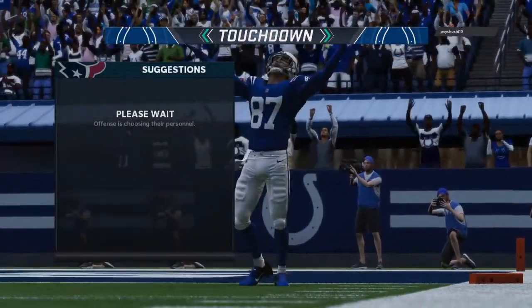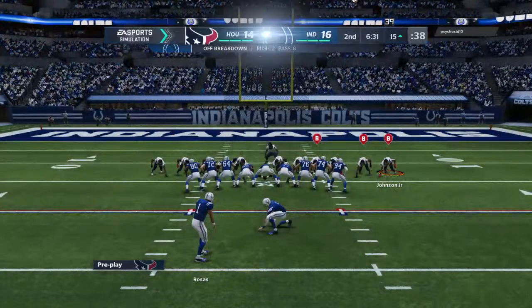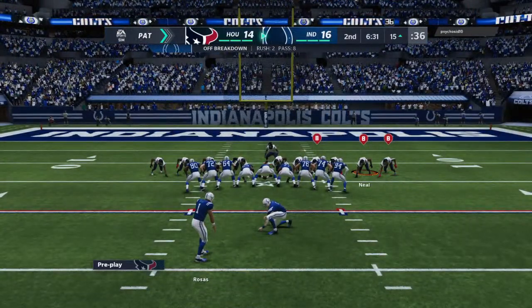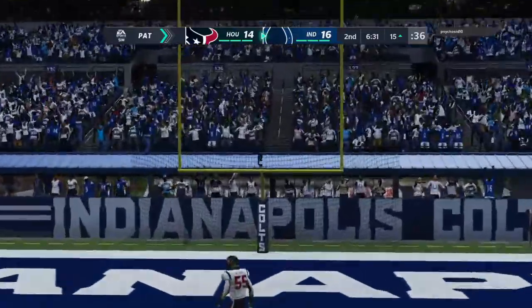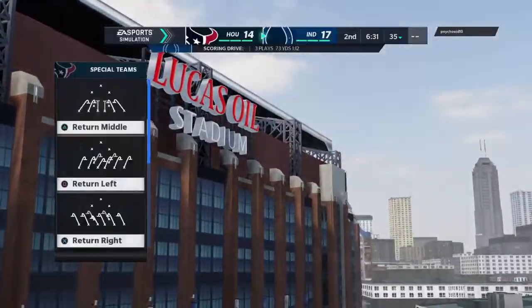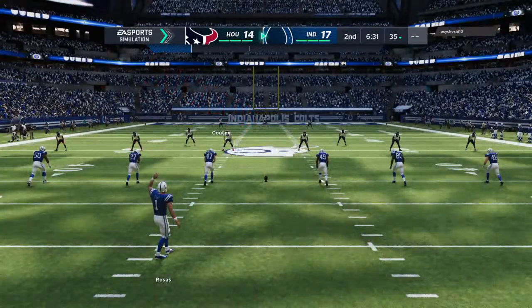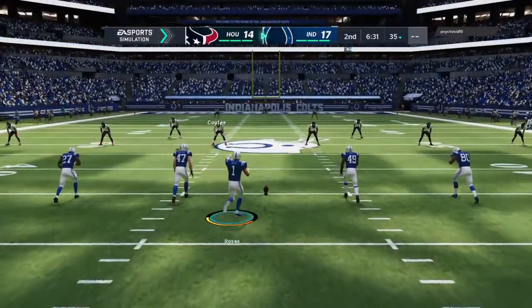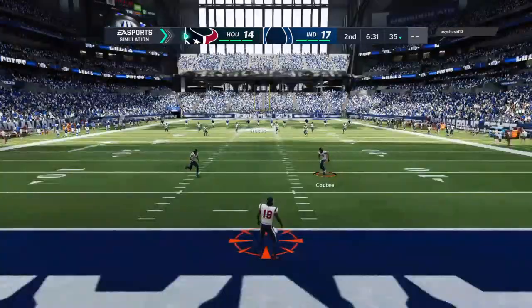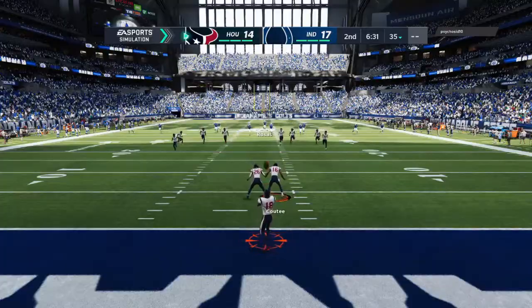Touchdown, Indianapolis. Will Fuller with touchdown number 8 on the year. And the Colts have taken the lead. Rosas good with the extra point. And it's now 17-14. So not much time to speak of remaining in this first half as the kick's away.